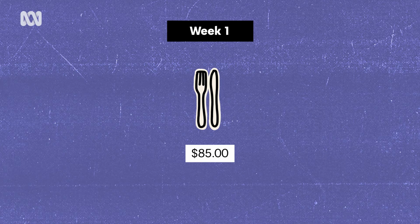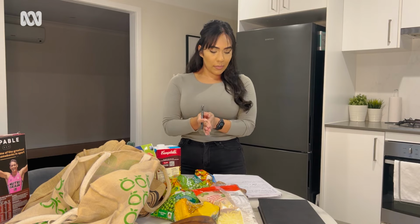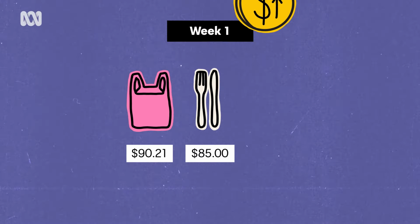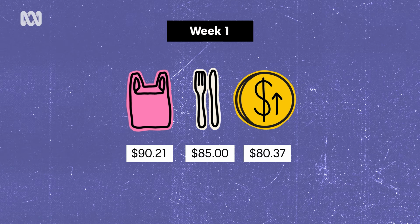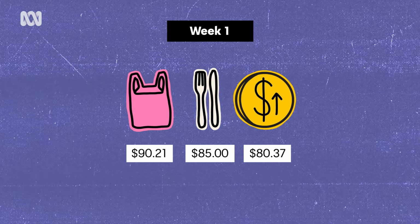The total I spent on takeaway this week was $85, down from $155. So that's also, again, almost splitting the bill in half. My roundup strategy, which is where I take the amount that I've spent, round it up to the nearest $10, and that difference I transfer into a savings account. So the amount that I've put away this week has been $80.37, which is pretty good.